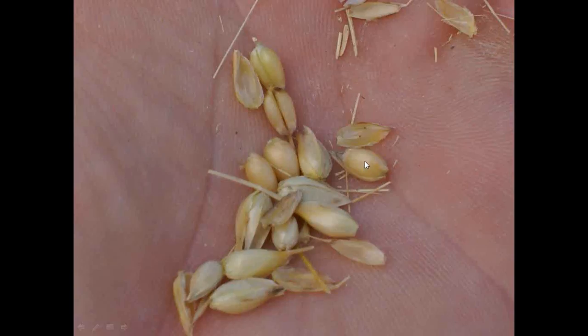If you break the kernel or you mush the kernel, then you're in too early, and you do run the risk of killing the plant too fast and those kernels not developing to their full potential.